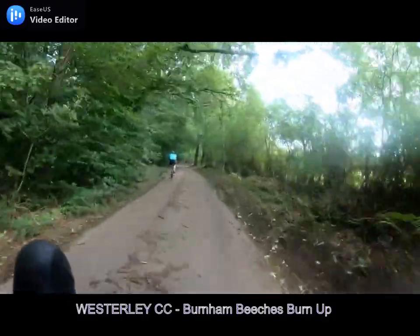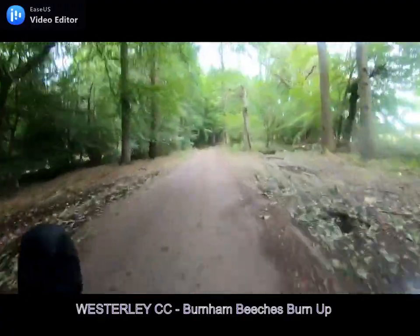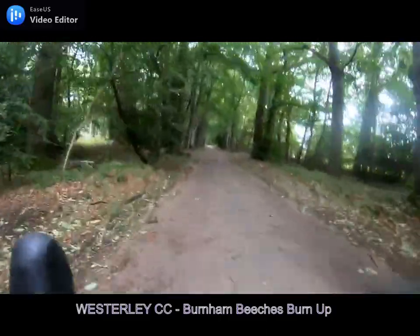And we pass another cyclist here. In fact, it's nice here because you do see cyclists. There's less out today than normal. It is a Saturday and not a Sunday. You'd see a lot more on a Sunday around here, but it's not overloaded with cyclists like some areas.